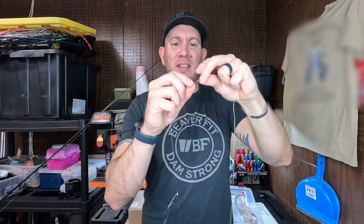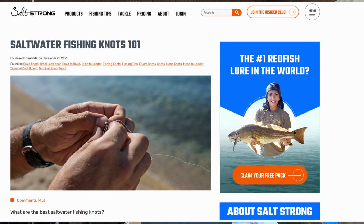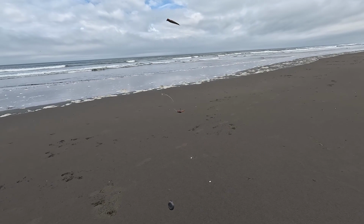Then go up about another 12 to 16 inches, do another dropper just like the first one. And then I like to tie just a standard fisherman's knot to my barrel swivel, but you can just do a double overhand with this one as well. I'll put a website for all those knots up right now. That is the basic setup there.